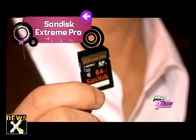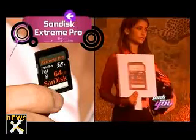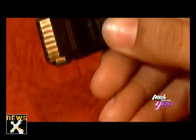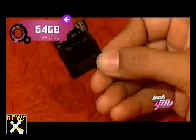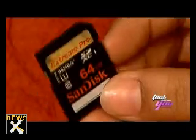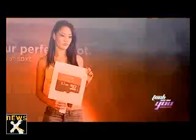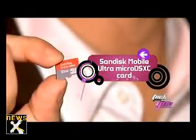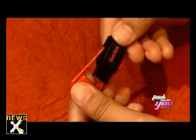It also launched the 64GB SanDisk Extreme Pro SD card based on 3.0 specifications with ultra high speed. The card has a transfer rate of 90 Mbps. It comes in 8GB and 64GB and is priced at Rs 2,199 and 16,299. It also launched the 64GB SanDisk Mobile Ultra Micro SDXC card. It also launched Cruiser Fit and Cruiser Switch USB flash drives.